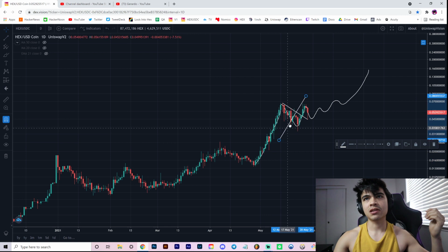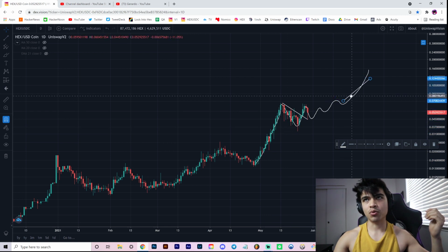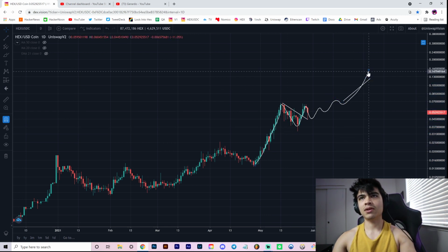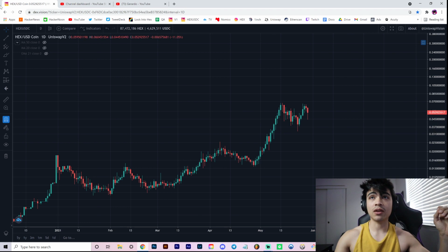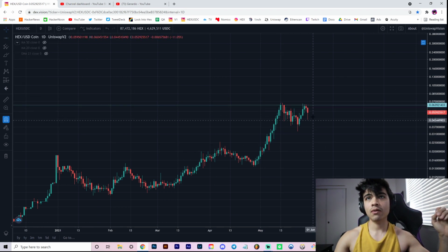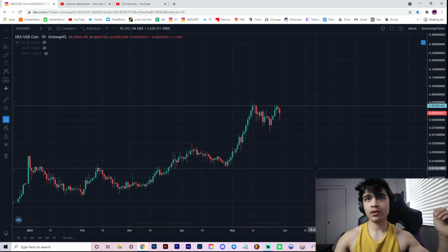It's as simple as placing the pole at the point of breakout. So in reality, you might see something like 12 cents if this were to break to the upside as an ascending triangle, which again, we don't know necessarily if it is one yet, right? But we'll keep an eye on it, and this is the level we're looking at, around 6.4 cents.